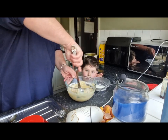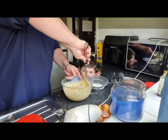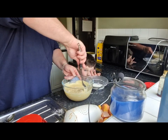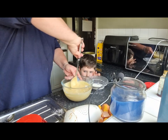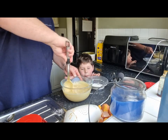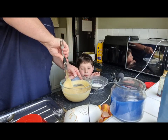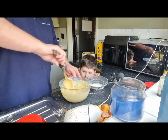Well, the problem is we also didn't have a sieve, which you should really have. So it is a bit lumpy, so I might actually whisk it a bit. Whisk it anyway. It's not going to do that much harm, is it? Well, I don't know, I normally whisk it and it's fine, but I was told to fold it.